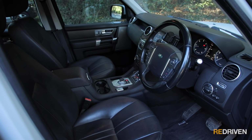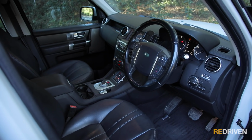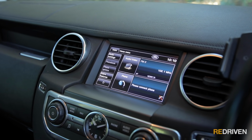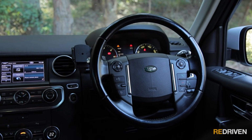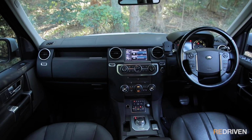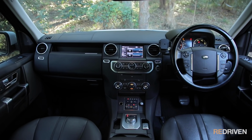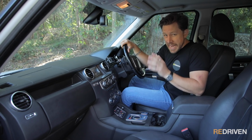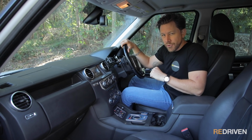Standard, the Disco 4 includes cruise control, a reversing camera, keyless entry, an 8-speaker sound system, Bluetooth connectivity, dual zone climate control, power adjustable driver's seat, rear parking sensors, automatic headlights with washers, front fog lights, rain sensing wipers, and loads more. Also, there was a seemingly endless array of optional extras for these things, all of which are listed in our ReDriven cheat sheets.